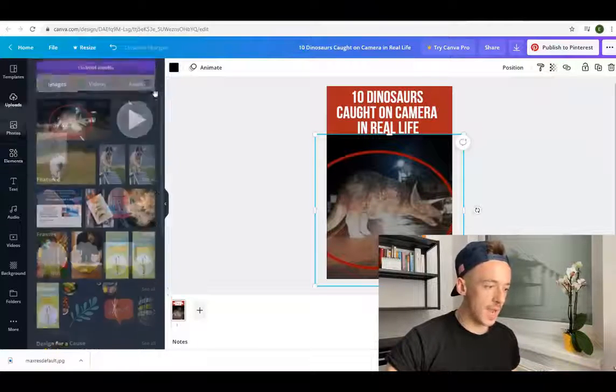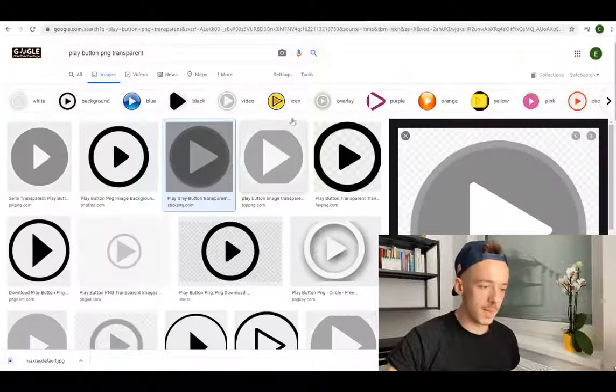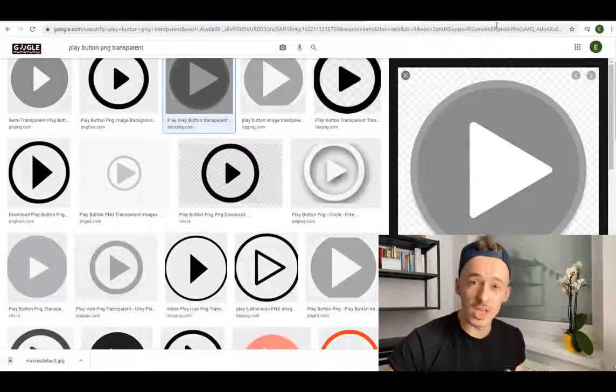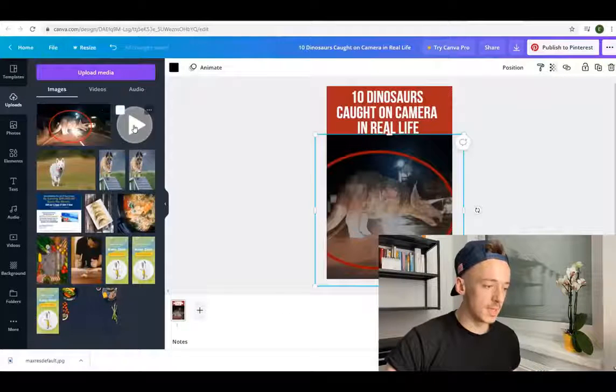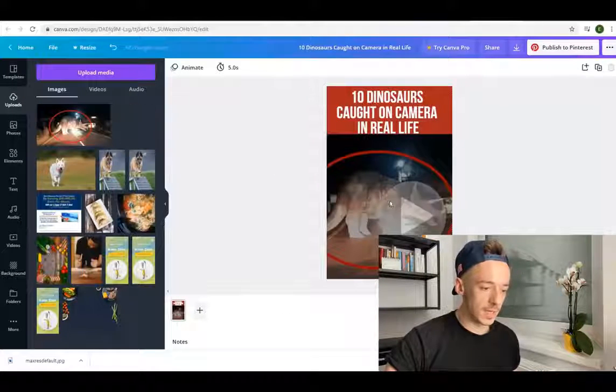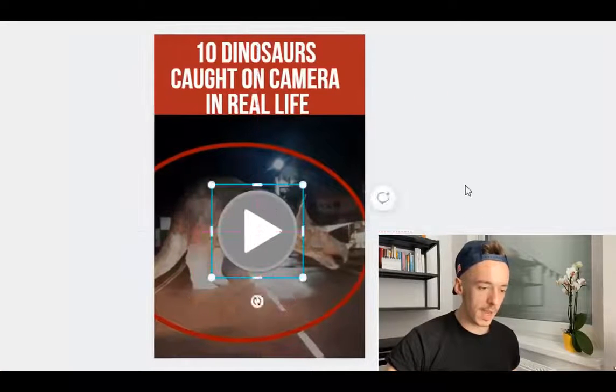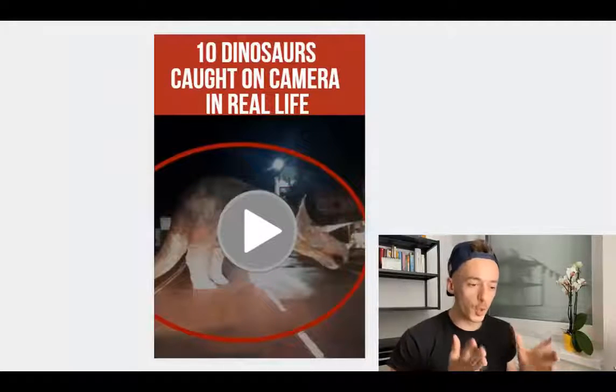And what you want to do now is take the button that you have downloaded, the play button, whichever one you're going to download, just download it as a PNG. This is going to be very important. Then you want to put it right here, okay? So now it's going to pop, okay? And this is going to be our cool image, okay?